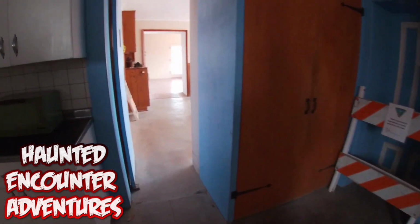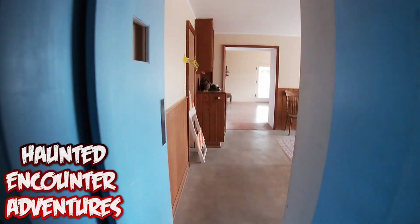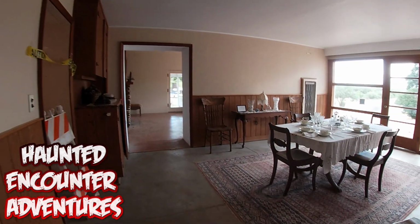Let's go take a look at the main dining room. If you listen closely, you can still hear the spirits having dinner.